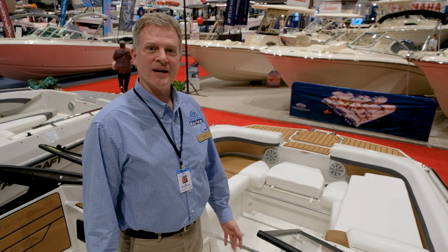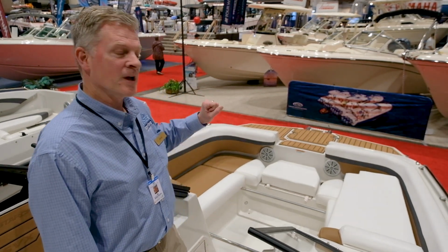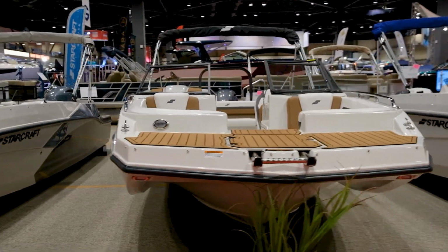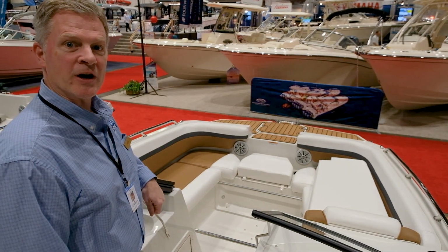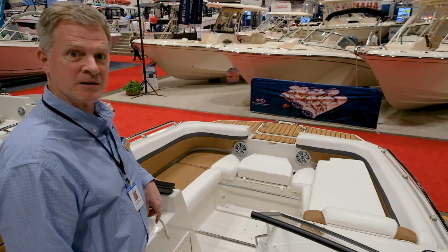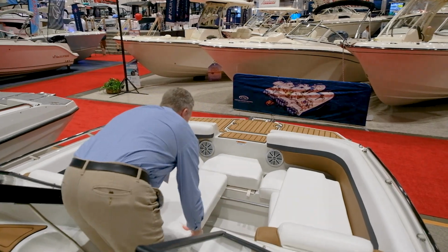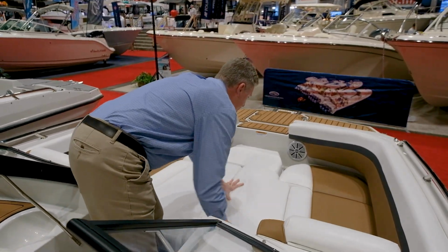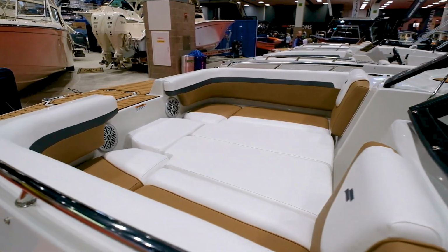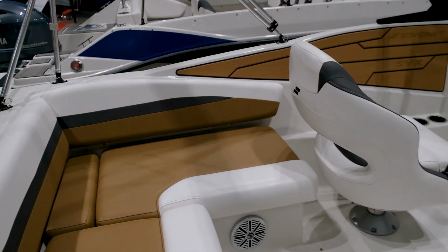So I'm standing inside the Starcraft SVX 190. A couple things that I really like about this boat. As you can see up in the bow, we've got a great swim platform with a boarding ladder. We've also got this very spacious bow area that includes filler cushions that really extend the lounging and sunbathing activity. The cushions are very easy to install. You just slap them right in. And as you can see, it really extends that area. They're easy to store in the in-floor storage, which makes it just super versatile.